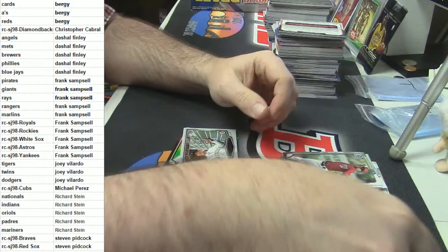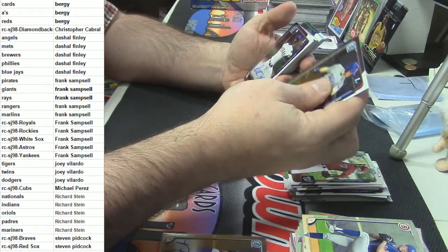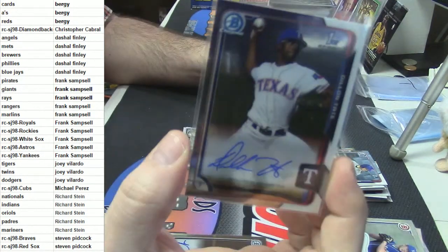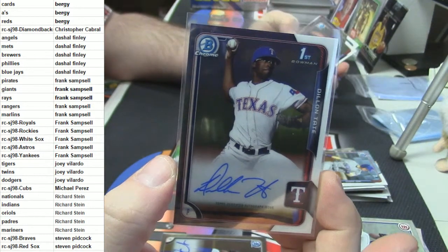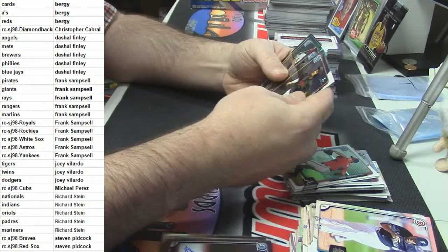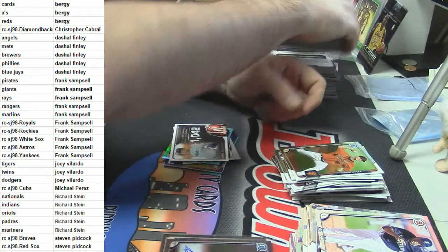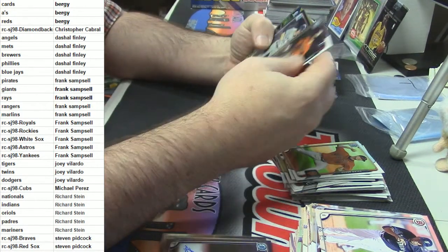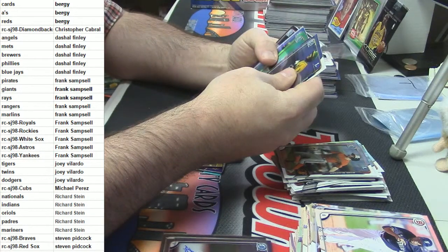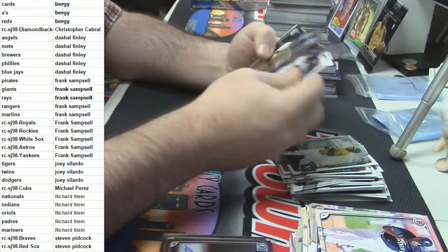Nicaragua Draft Night. How bad for the Texas Rangers. A little Dylan Tate action. Bryce Denton, Sky Blue for the Blue Jays. Dividends, Dodgers. Bowman Scouts, Matt Olson. Right, Nick Gordon, Refractor. Lucas Sims, Refractor. Draft Night, Brendan Rodgers.